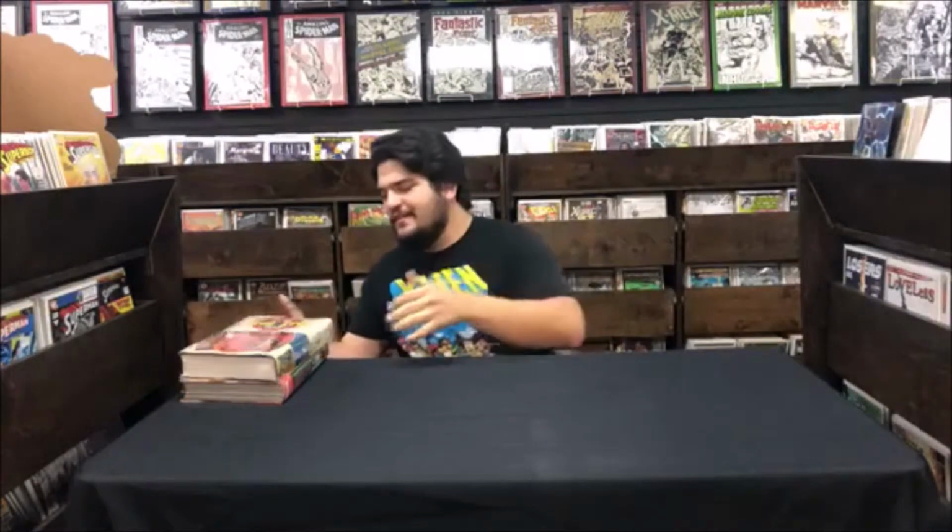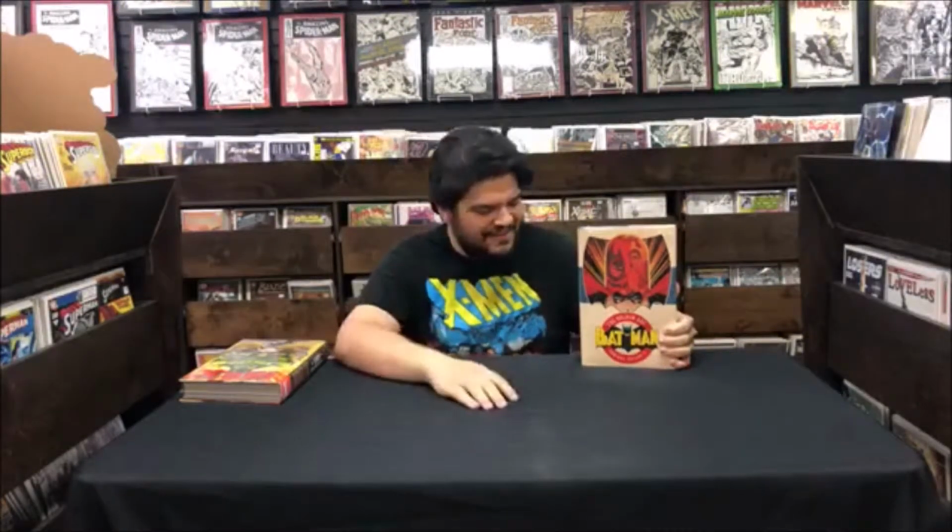The first one, DC has continued its wonderful, loving, long-running tradition, a recent tradition but definitely a long process that they seem very dedicated to, of reprinting a lot of their famous characters, Batman, Superman, Wonder Woman, from the very beginning of their runs. That means the golden age for some of these characters. So they've been doing this for a little while now.